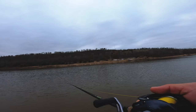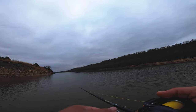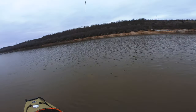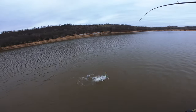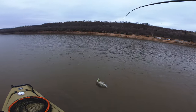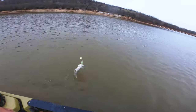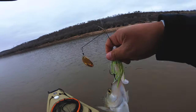Throw a white. There we go. Magnum largemouth. Hey, magnum white bass. That's a big white bass. There we go. Look at this white bass. That's a magnum. That's a magnum white bass.